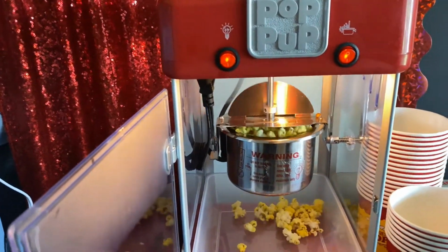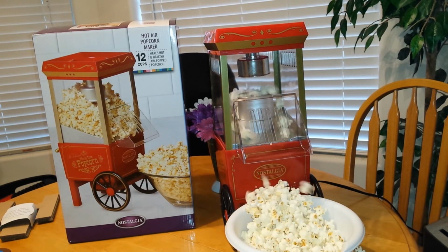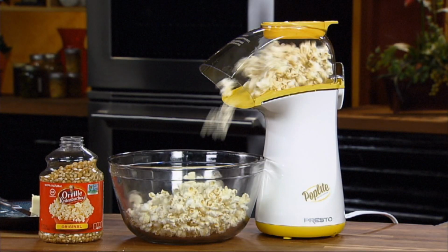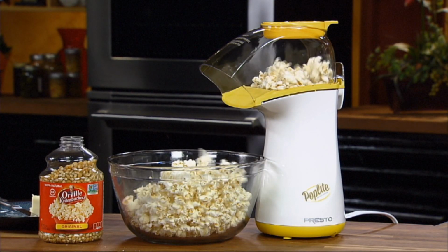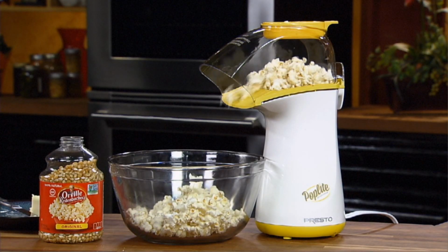Stovetop and electric popcorn makers both use metal stirrers and oil to evenly heat kernels. With stovetop models, you control the stirrers with a crank, while it's automated with the electric version. These poppers tend to cost a bit more, but they also produce more popcorn per batch.